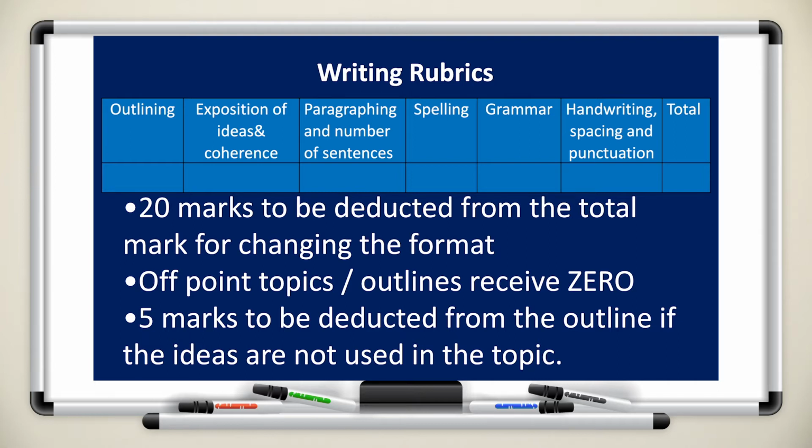The first thing is your outline, which is where you arrange your ideas. If you add anything to your outline, make sure that you include it in your essay, otherwise you'll be deducted some marks. It's very important that your outline matches the information in your essay. That's why we have an outline.